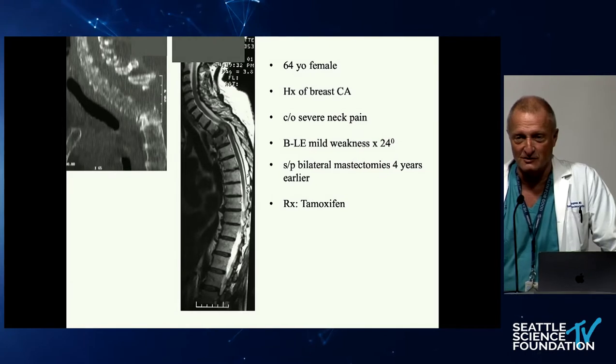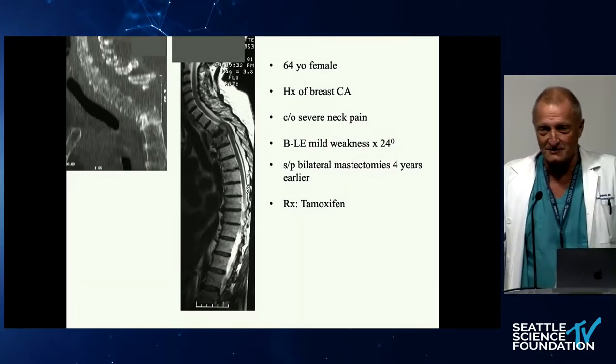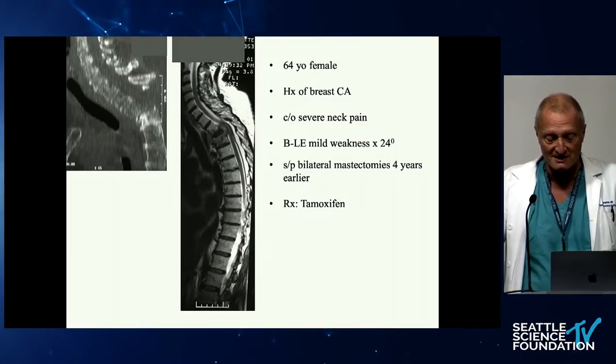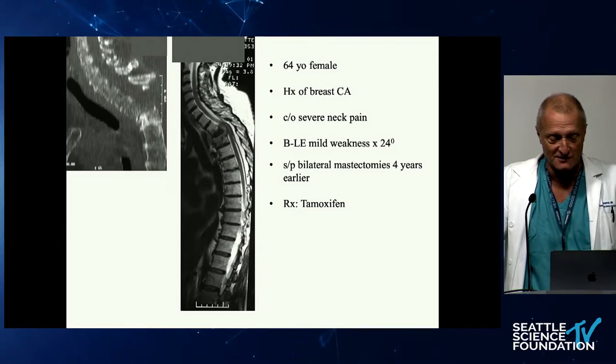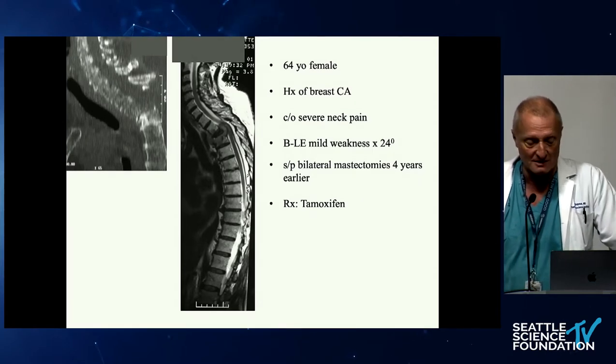Every single tumor course, Dr. Gayumi, will talk about biopsying first. Are you going to do that here? Or is the history that the patient had bilateral mastectomies 4 years earlier sufficient for you? Can you just briefly describe what you see on those glimpses of a CT and MRI that I'm showing you?